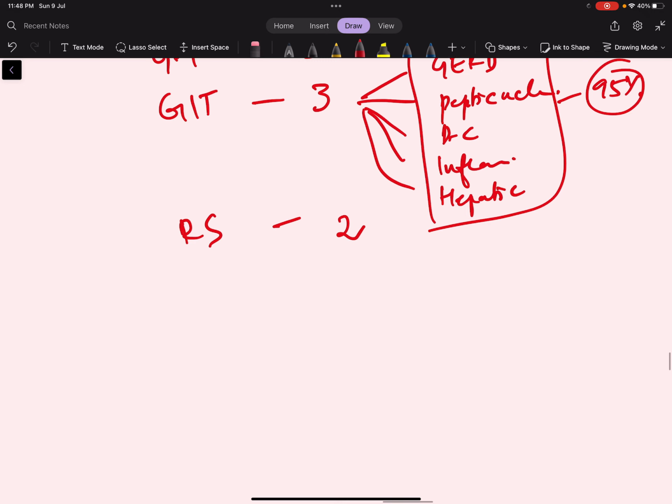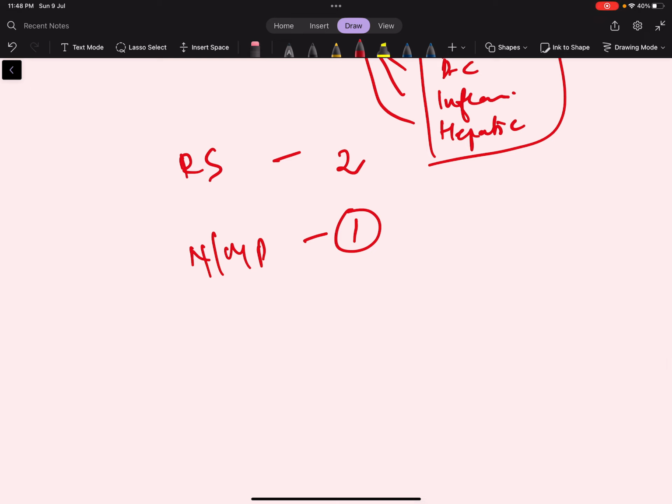Then I kept nerve physiology and muscle physiology. I have kept 1 day where you are going to learn how the conduction will take place, how the muscle contraction will take place, what the different types of nerves are, what their functions are, and everything will be covered here. Then I kept 4 days for your infections.